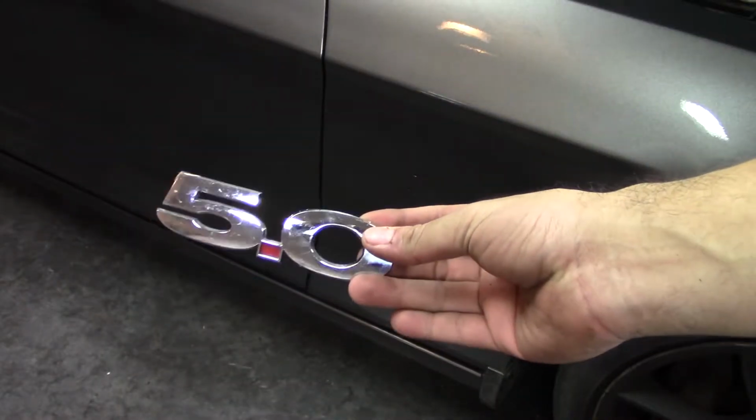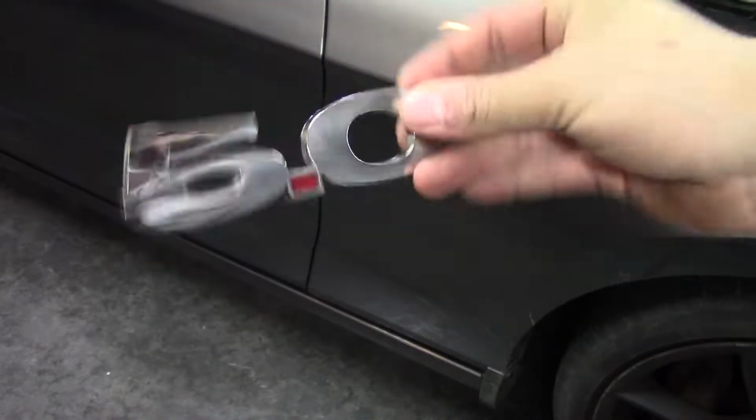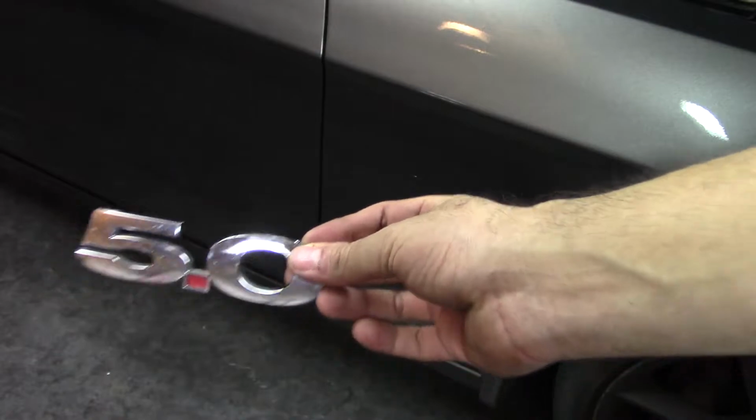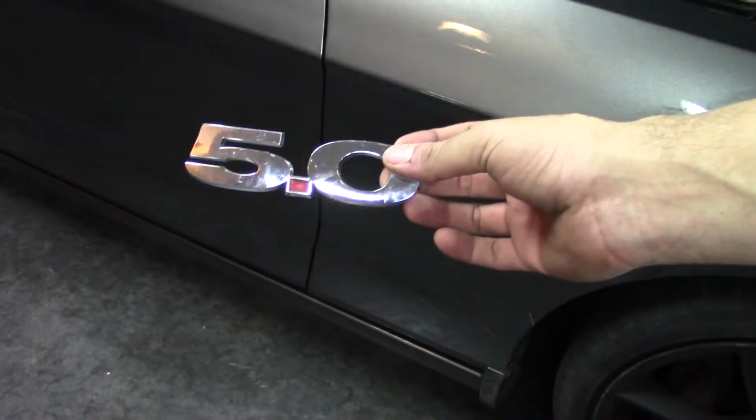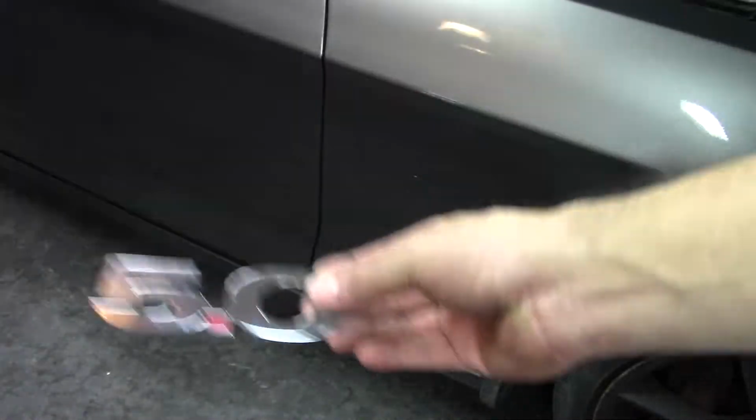The next part is the easiest. It's the 5.0 emblems. Pretty simple. I'm just going to put some double-sided tape on it, stick them right on. So you don't actually need to see me doing that, do you? Didn't think so. So it'll be on in 1, 2.